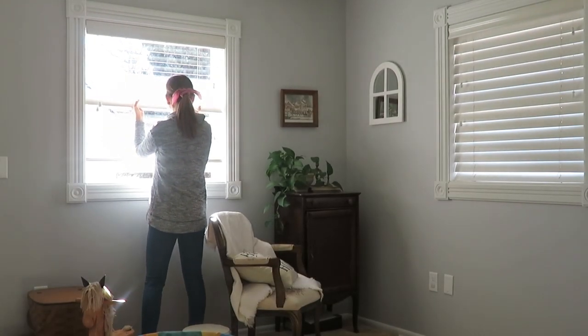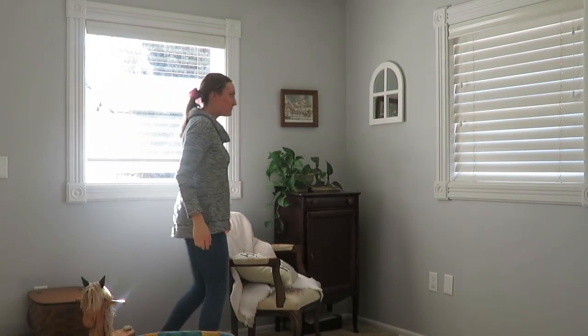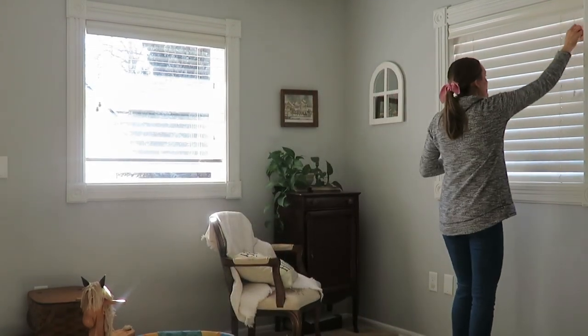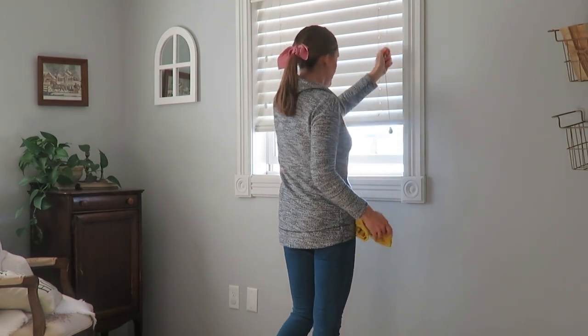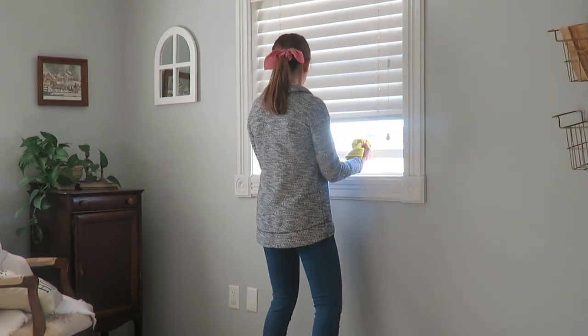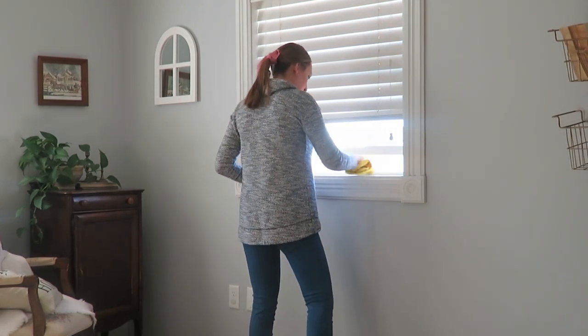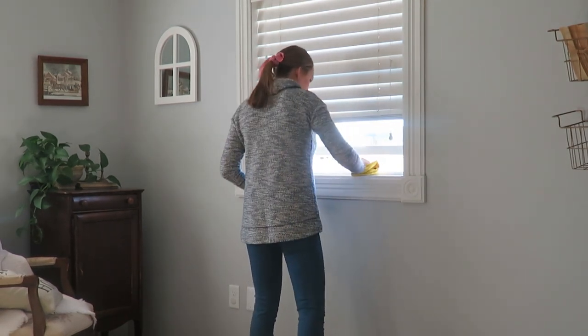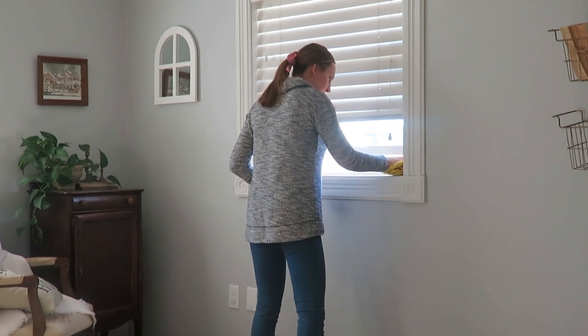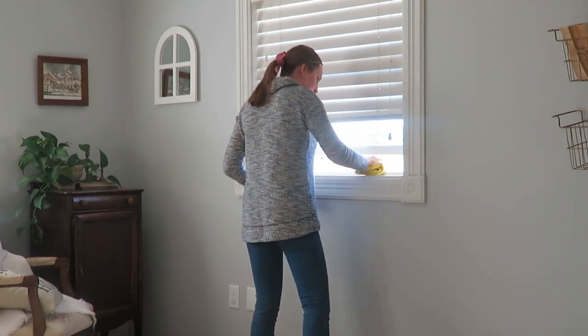When it's above 50 degrees, opening the windows is probably a must in my house, and then getting it clean just a little bit in that sill, as it's been so windy that dirt just seems to creep through those cracks. And so I wanted to just wipe that windowsill down a little bit, at least for now, until my spring cleaning actually happens.